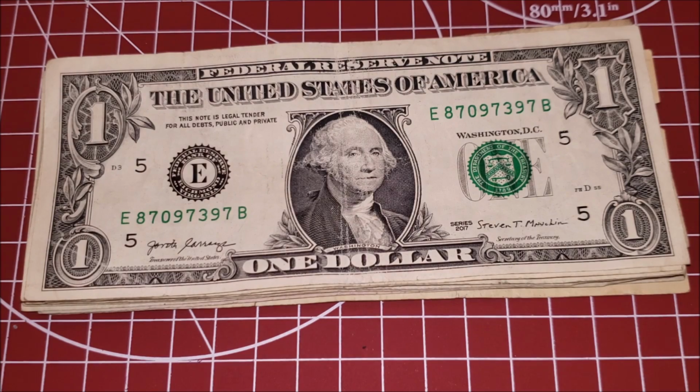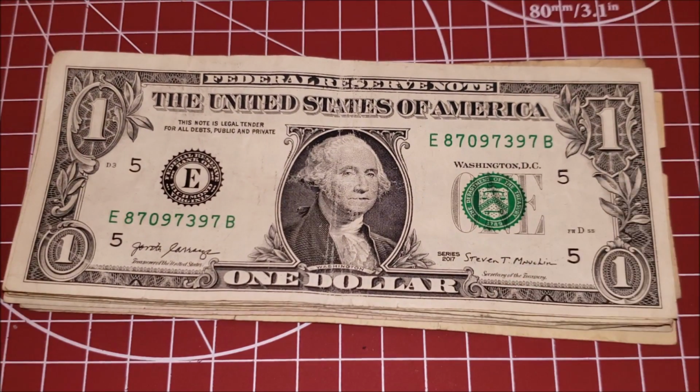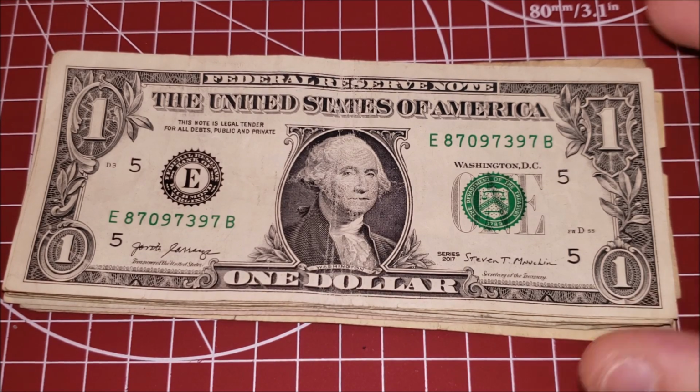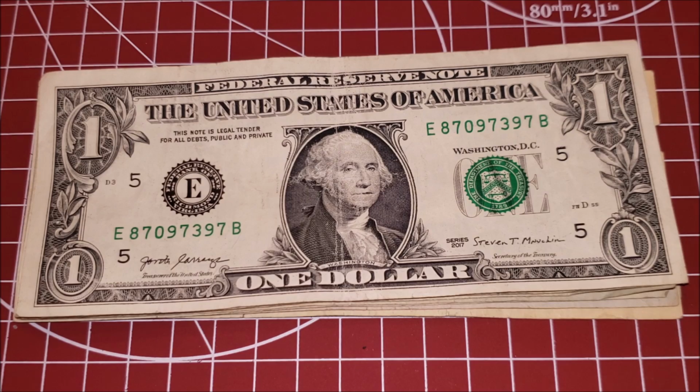If you're interested in the different parts of U.S. notes and anti-counterfeiting measures, then definitely check out my other video called Anti-Counterfeiting Measures of U.S. Banknotes. There we go. I knew I could do it. On to the next one.